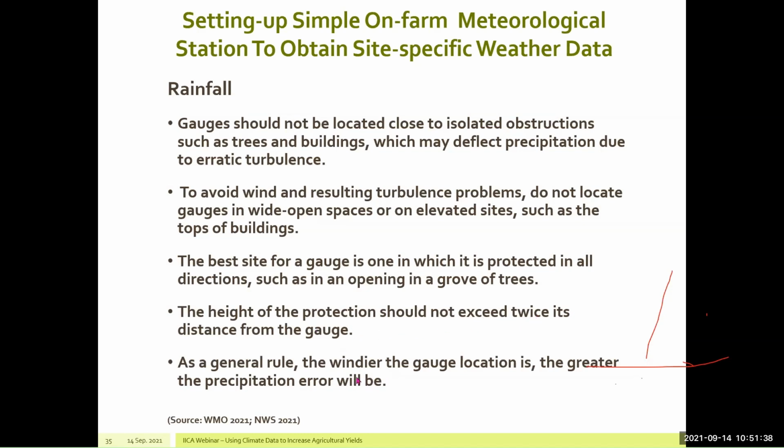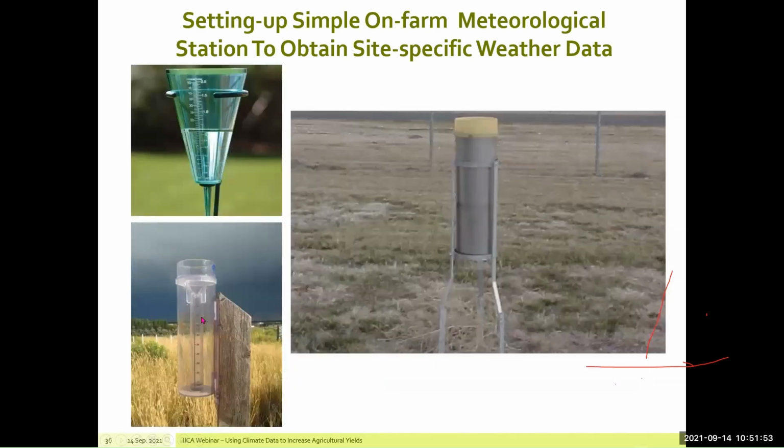As a general rule, the windier the gauge location, the greater the precipitation error. Just like I mentioned earlier, you're going to have rain in the gauge, but you wouldn't have the right amount of rain in the gauge. And here we have some examples of gauges.